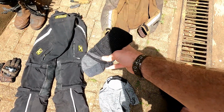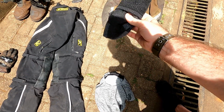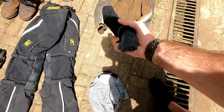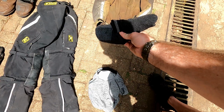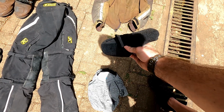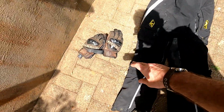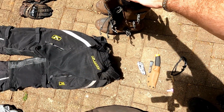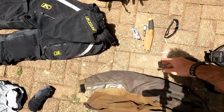I brought 2 or 3 pairs of these Darn Tough socks out of Vermont, I think, and they are smart wool socks. They keep you dry and cool in hot weather and warm in cold weather, so I definitely recommend those. Get yourself a good pair of gloves. I have some Revit gloves. TCX Drifter boots. They're waterproof up to maybe right here, and they worked well for me.